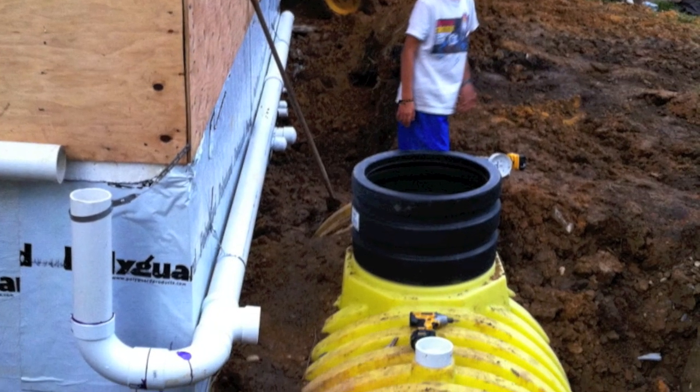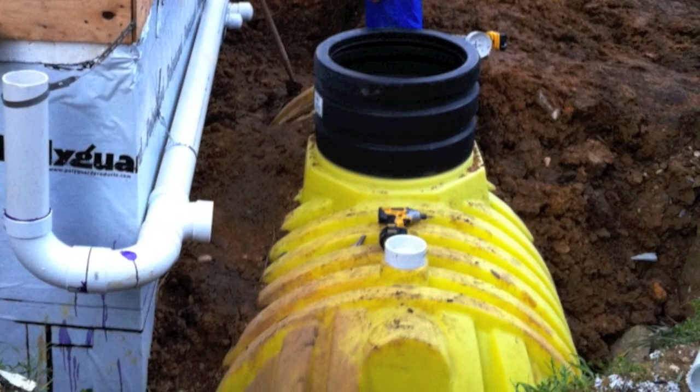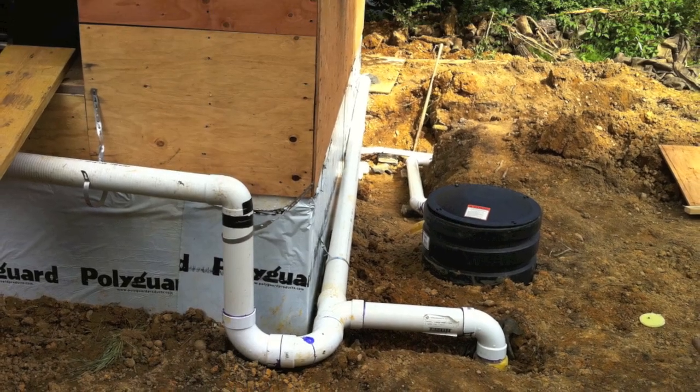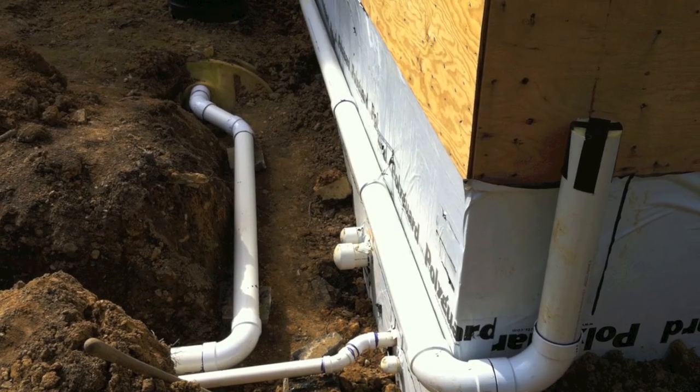And a passive house isn't just about heat loss. Sustainability is everything. Here is our 500-gallon underground cistern that collects water from our gutters. We'll use this water for lawn care, shrubs, and gardening.